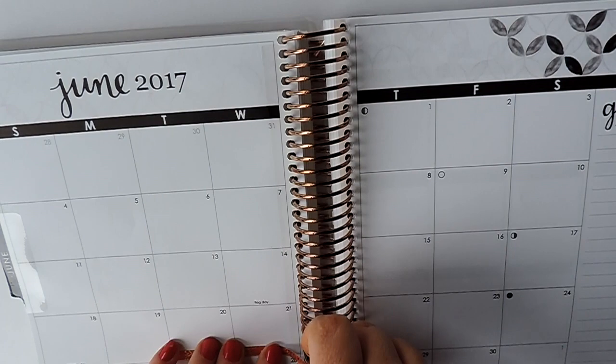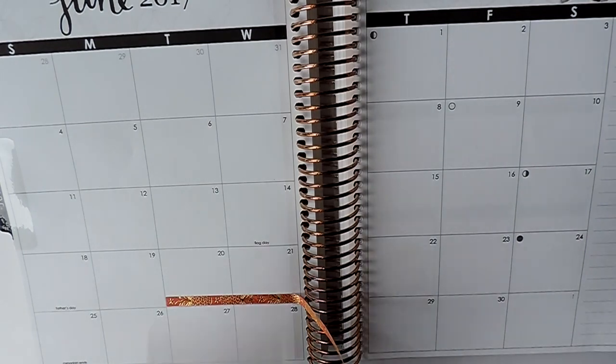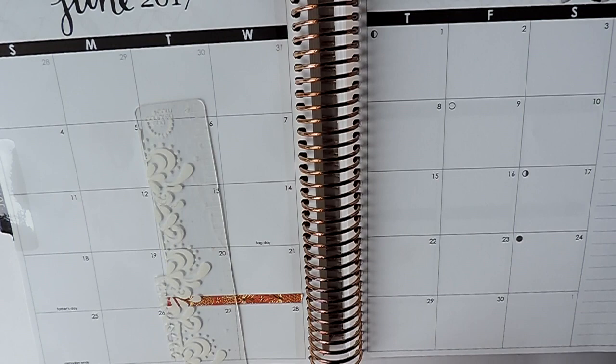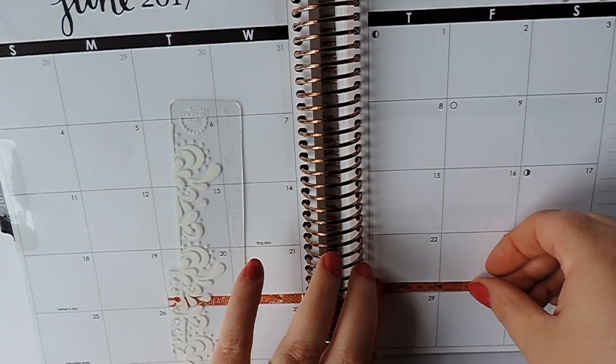And right here, I'm just putting down one of the strips for the week that I'm going on vacation. I really like using these to mark off trips that I'm going to take or something like that. This year we are taking my stepdaughter and my grandkids to the mountains. We have a cabin that we rent up there.